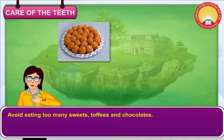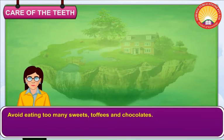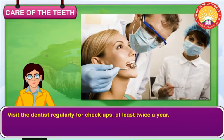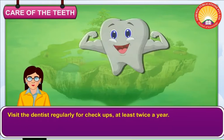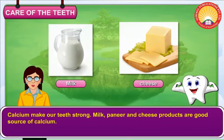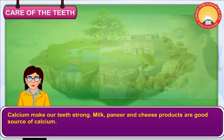Avoid eating too many sweets, toffees and chocolates. Eat hard fruits like apples whole instead of peeling and cutting in pieces. Visit the dentist regularly for checkups at least twice a year. Calcium makes our teeth strong. Milk, paneer and cheese products are good source of calcium.